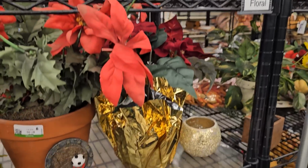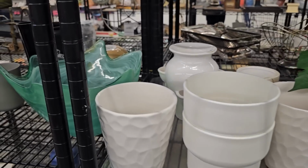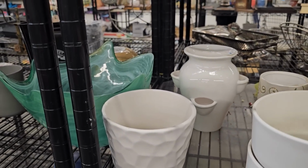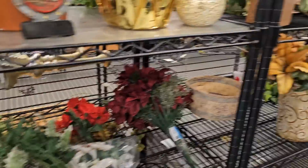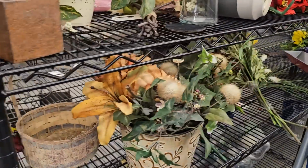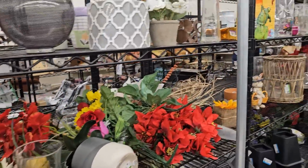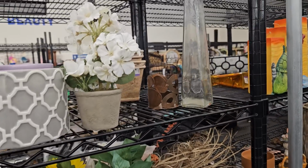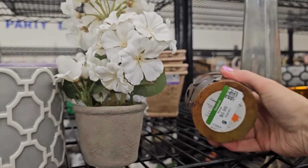If you like giving flowers or plants as gifts, you probably know that the vase or planter is often the most expensive part. I like to have a few on hand from Goodwill for just a couple of dollars, and that way I can just buy a bouquet or a little potted plant, pop them in, and I have the perfect gift ready to go.